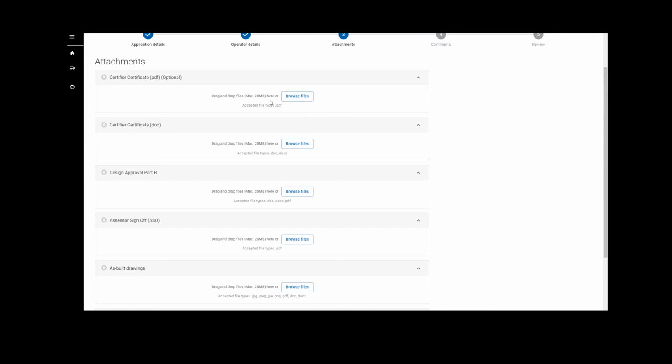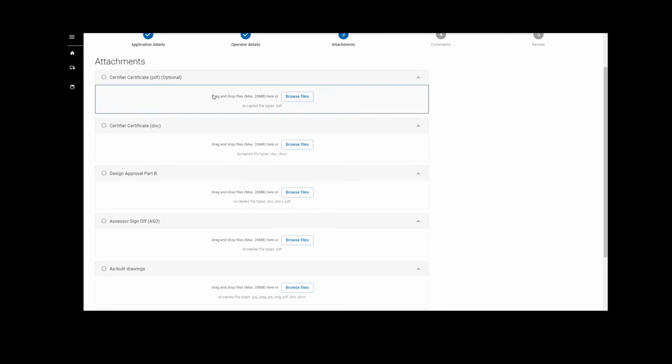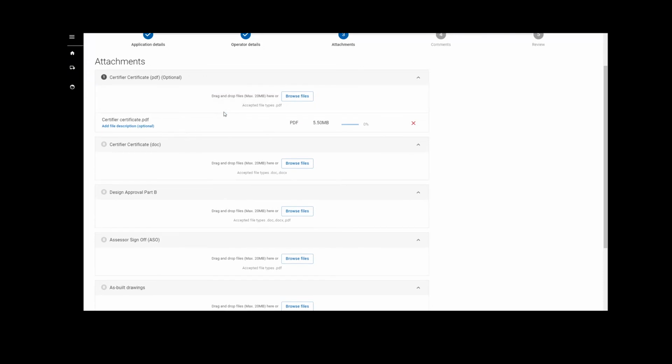So there's a couple of different ways of being able to add the files in here. So this will be slightly off screen, but you'll see these as I drag them in. So that first one's a certified certificate in a PDF. So I can drag them in here and you can see that the drop zone highlights and it allows me to pull that into there. And you can see the upload progress and then you'll get a notification down the bottom here to tell you that that document has been attached successfully.